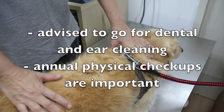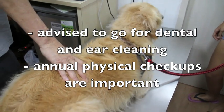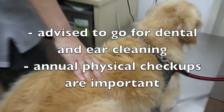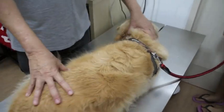It is advised to go for dental and ear cleaning. A key takeaway is that annual physical checkups are very important for pets, as some diseases are preventable when detected early. These include skin diseases, such as elbow sores.